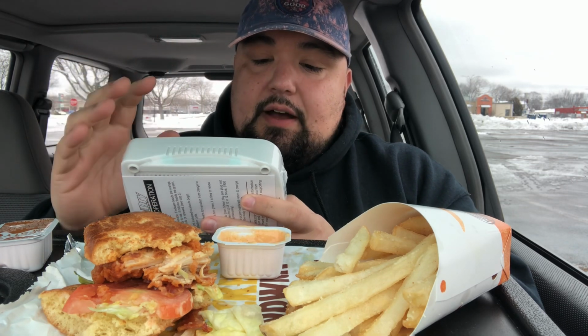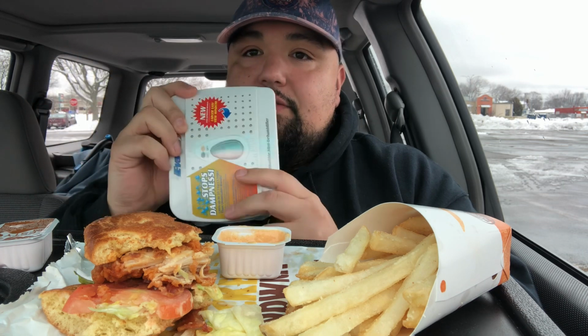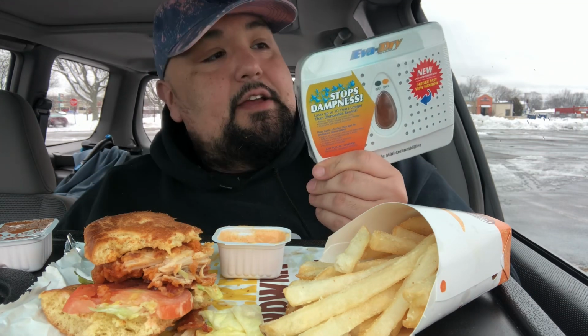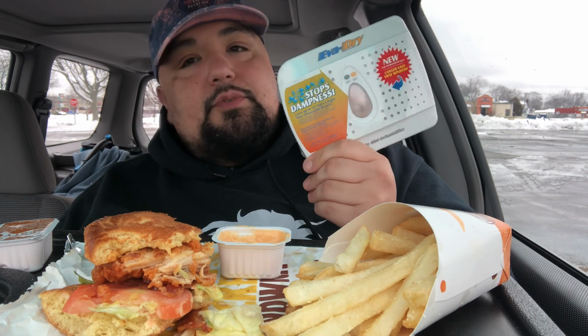So it stops dampness. This was definitely the one I needed to get, because a lot of them say that just from breathing, being out all night, you're gonna collect moisture. I don't have the kind of doors that have a metal thing on it, so I can't put one of those mesh things where I can keep my window cracked. I'm gonna have to actually build something.